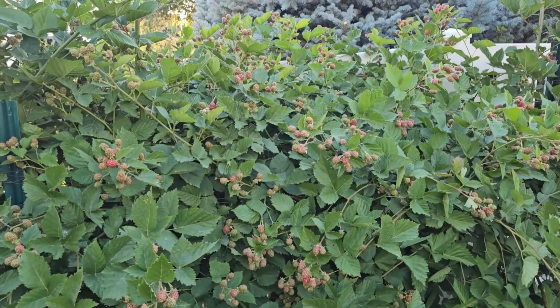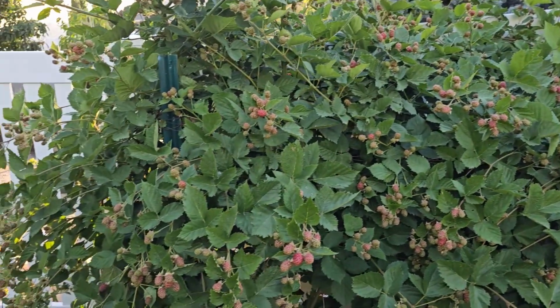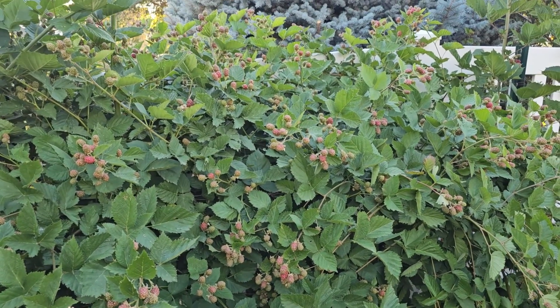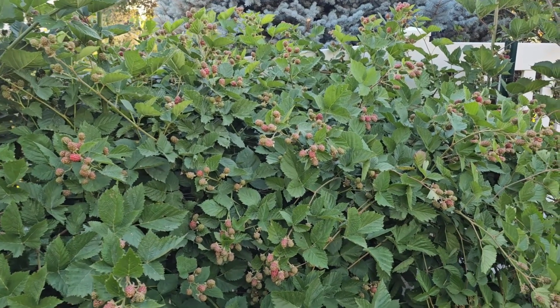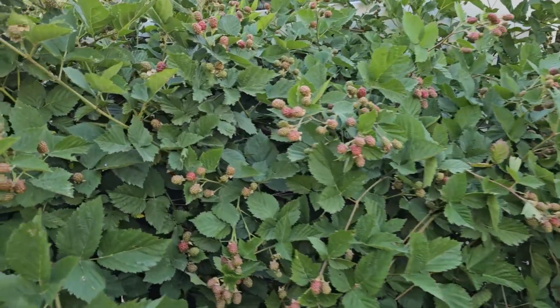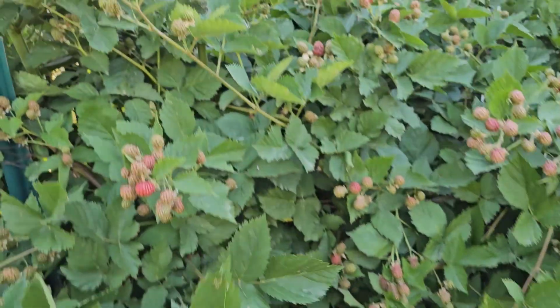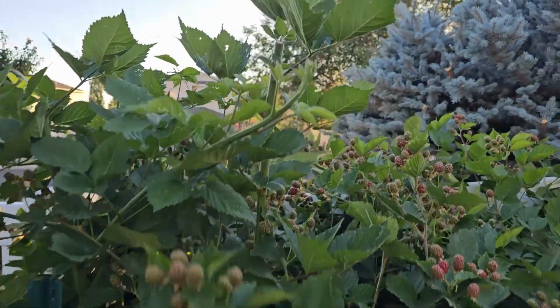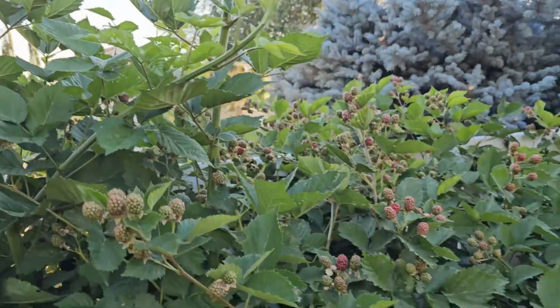My blackberries are amazing. This is a thornless blackberry. This is a Triple Crown. Dan Owen, who's an arborist, came and pruned them for me. And you have to prune them more than once. So I just did the first pruning. This is the new cane for fruit for next year. I pruned probably about 3 or 4 feet off of the top of them just yesterday.